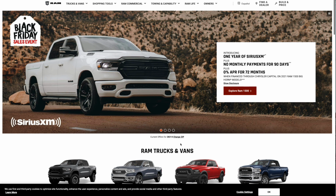If you're building a TRX, I would avoid ordering the level 2 equipment group. I've had a lot of people tell me that those folks that are ordering those Ram TRXs with the level 2 equipment group are having their trucks delayed. I've got people that have had theirs ordered as early as June, still haven't received them, and are still in D status, which means it's not on the verge of being shipped. So if you're going to build a TRX, as of right now, I would avoid level 2 equipment group.